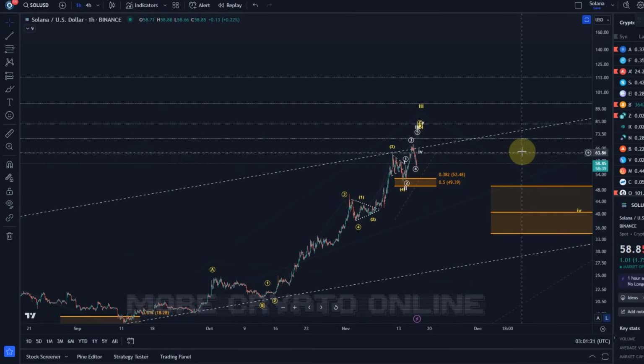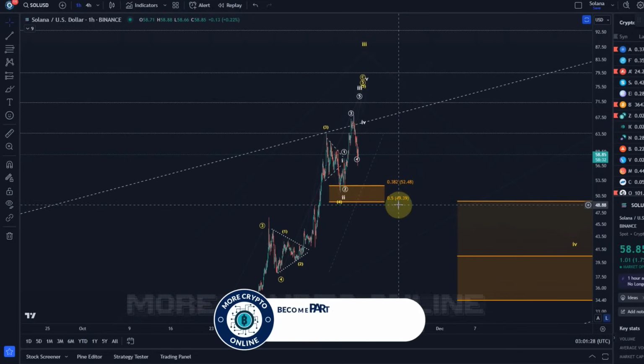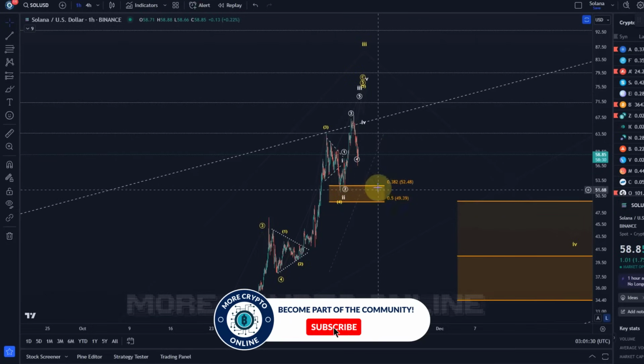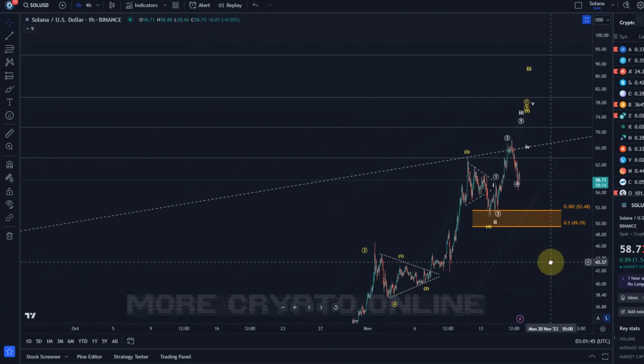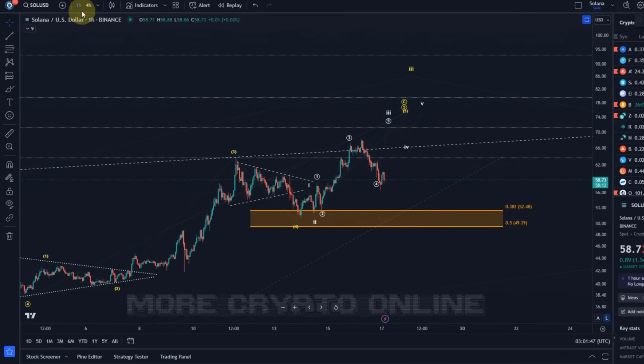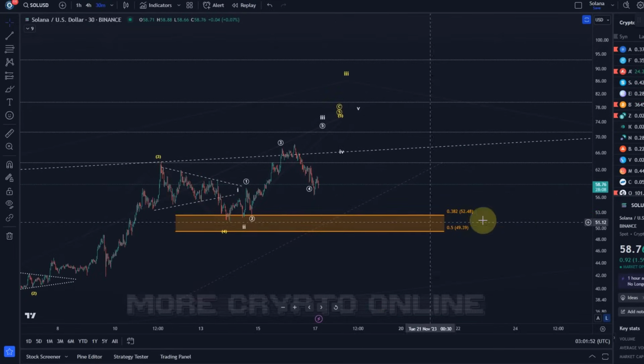Extensions are always possible, but micro support levels need to hold. So the micro support we had here was between $49.40 and $52.50. That did hold, and therefore we had continuation higher. Now I highlighted to you that this is really the critical level still to determine if we can push higher or not. And I need to see that break before confirming we are in the fourth wave. So we want to give it a little bit of space. However, the microstructure is shifting, and that's, again, an early signal that things might be changing.